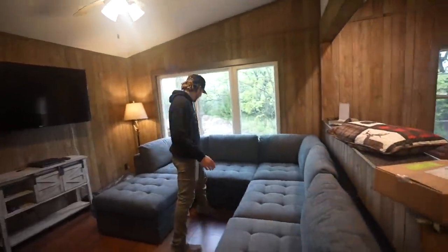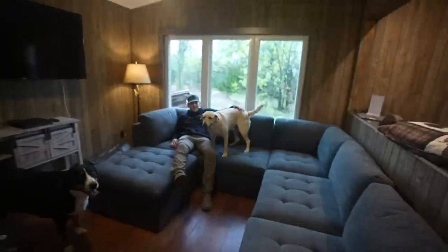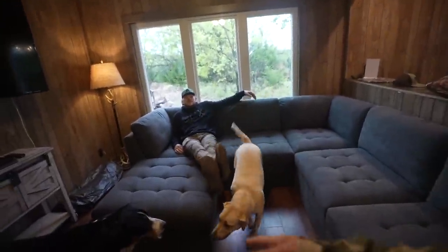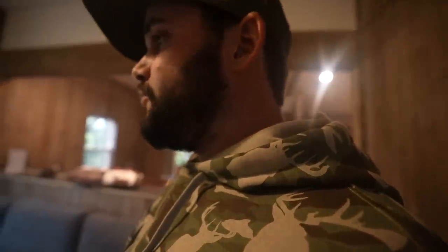The oversized couch. Yeah, it don't really fit that great. It's not bad. I mean, it's a little large for the cabin. Yeah. Well, Costco. The nice thing though is you could easily sleep two people on here. Oh, for sure. So if we do need the space, it's not terrible. The ottoman actually lifts up, which is kind of cool. So you can actually store stuff on there.